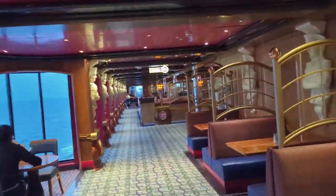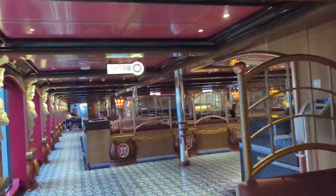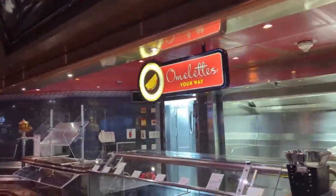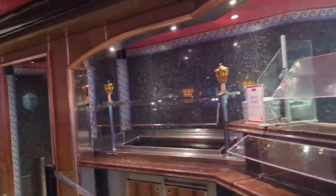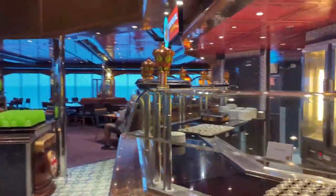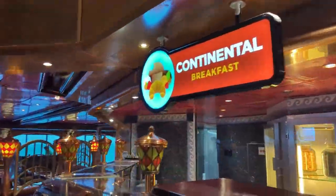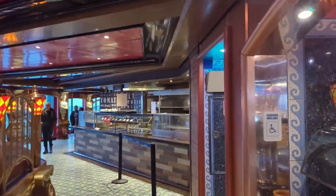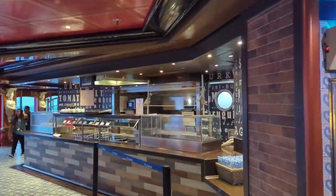I also feel like they did a poor job on this particular cruise of which stations were open and what they were serving. There seemed to be no consistency each time I went with where I was going to grab the food from, because not all stations are open for all the meals. You know what I mean? Anyway, so lots of food stations here. We'll go into depth about the Carnival Buffet food in next week's food video.